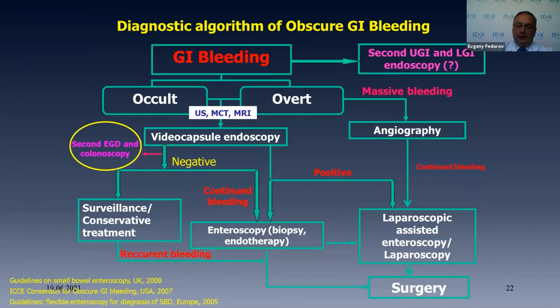For the last years, we have got many diagnostic algorithms of obscure GI bleeding from different societies, from Europe, from the United States, and finally in 2017 from Japan.